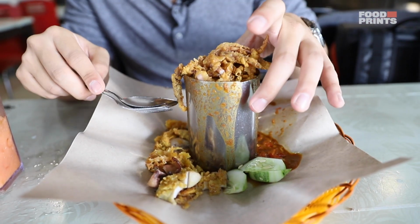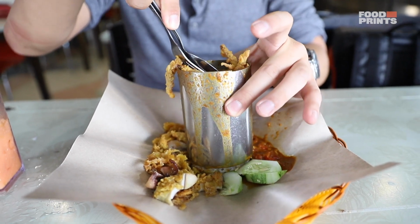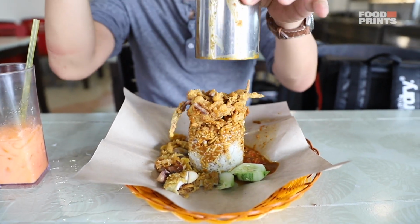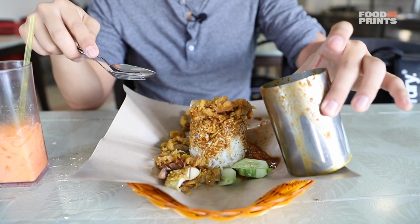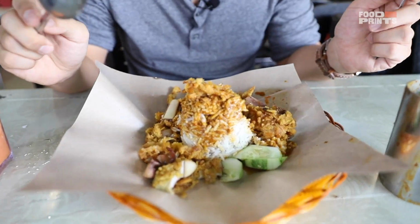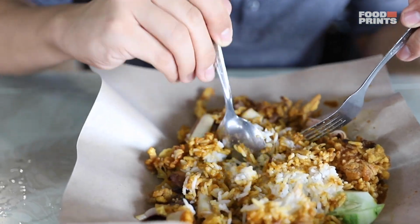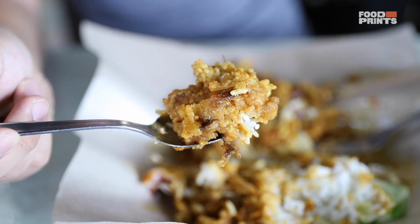Uish. Oh, panas. Macam mana aku nak buka ni ya? There you go. Oh, I love how it just topples. That's really, really nice. Okay, let's mix it around a little bit. Let's see if it's well cooked.